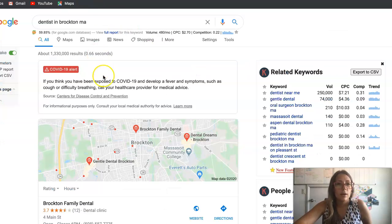Now I'll show you guys how I found your competition. Dentist in Brockton, MA pulls 400 people searching that a month, with a keyword difficulty of 4. So it falls in our range, really high volume.